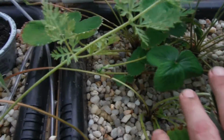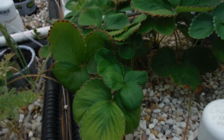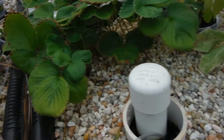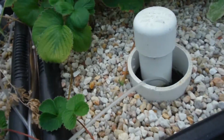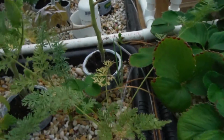I still have not cut the runners. Need to get on that sometime soon. I've just been really busy lately, all kinds of things going on at one time. Like all these little runners all over the place here. Little roots starting right there, not too bad. Some more right over here. I mean, they're all over the place. That's what I love about strawberries. They just keep propagating themselves.